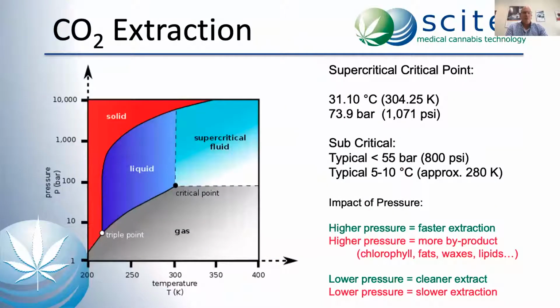This is an overview of CO2 states based on pressure and temperature. You can see the areas of subcritical and supercritical state. Subcritical is below the critical point. It runs generally at 55 bar and 280 kelvins. Subcritical is used for terpene extraction. Supercritical is above 74 bar and 304 kelvins, typically used for cannabinoid extraction. But beware, you also get unwanted fats, waxes, lipids, and chlorophyll, which generally requires remediation through winterization and filtration.